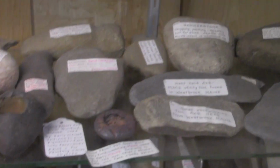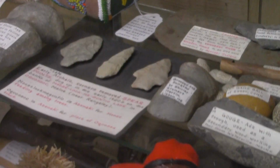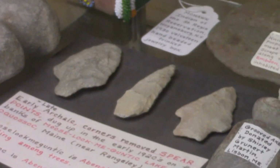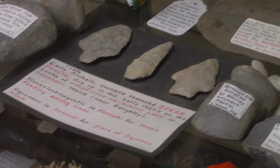I can't believe this is here. I just can't believe it. Lit archaic points. Yep, mm-hmm. You better believe it. Side notch. Oh my goodness.